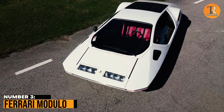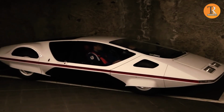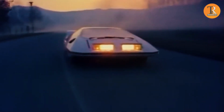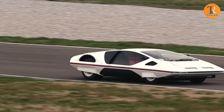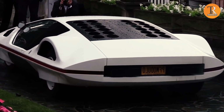Ferrari Modulo. The Ferrari Modulo, designed by Paolo Martin, wowed everyone at the 1970 Geneva Motor Show with its futuristic look. This car gives off a spaceship-like vibe, with its angular lines and distinctive curves, reminiscent of something you'd see in Star Trek. Surprisingly, they only made one of these amazing cars.